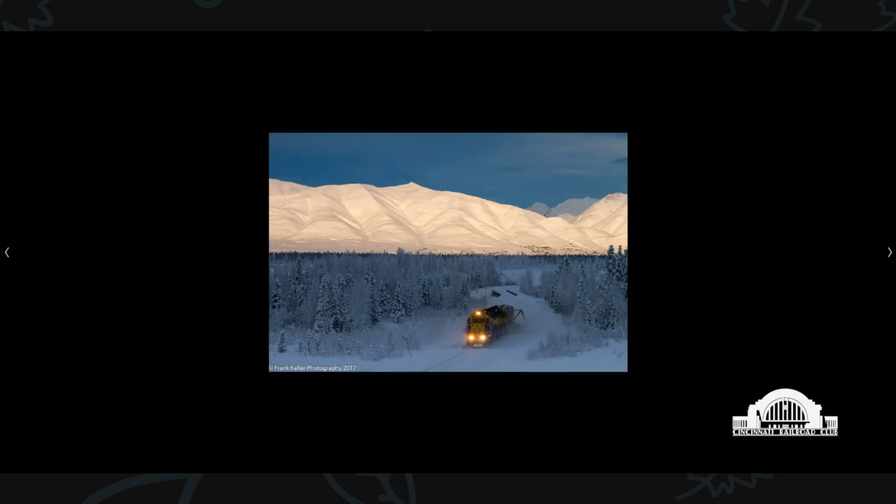I left my house around 7 o'clock in the morning for the shot at maybe noon. Drove 4 hours to get here. The sun never rose above the ability to light this scene. Those locomotives were in the shade all day, which lasted about 3 hours. But the mountains are lit up really nice.